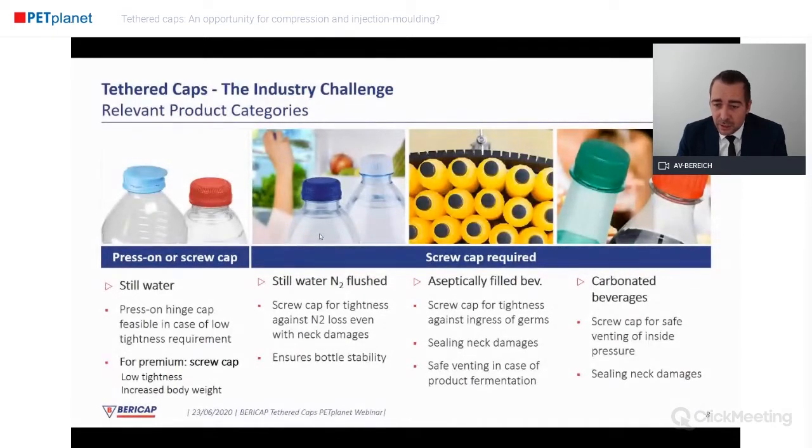That means with the sealing features of a screw cap, you can somehow cover small neck damages and provide better sealing in general. And also when talking about safe venting, like for aseptically filled beverages in case of fermentation, or venting of inside pressure for carbonated beverages, then the screw cap is the right solution.